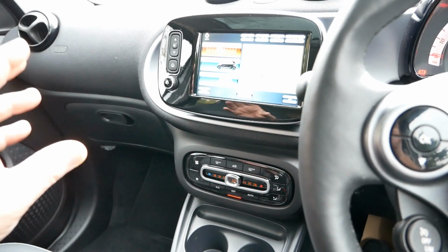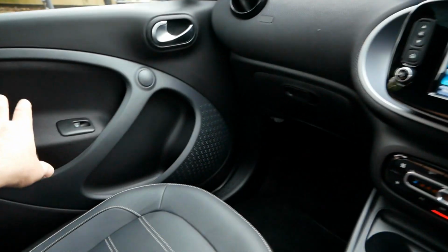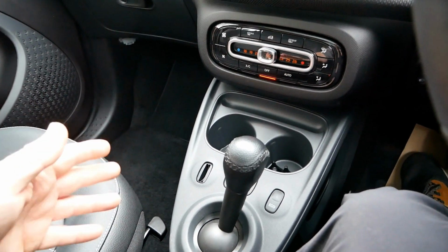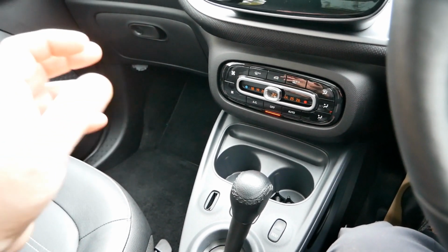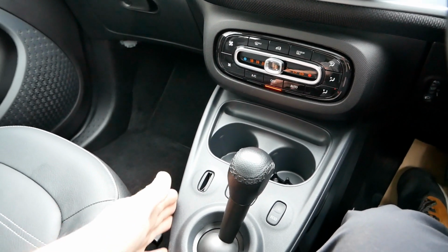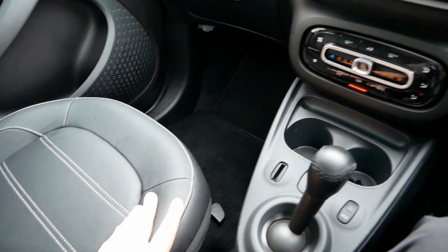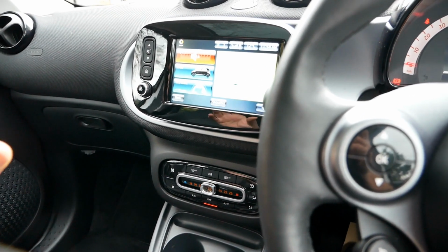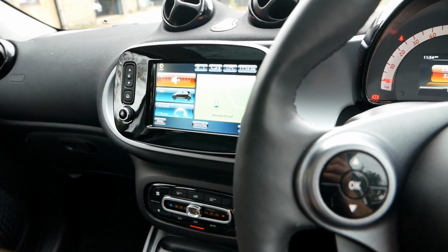But the whole interior just feels a bit more premium than a Zoe. You've got this fabric here up on the dash and on the door cards. You've got a lot of hard plastic trim inside the car, just like you do with a lot of modern cars. But compared to a 22 or 40 kilowatt hour Zoe, there's less sharp edges, and it just feels more premium, particularly with the faux leather seats. It's just a much nicer place to be in. But of course the 50 kilowatt hour Zoe, they've really upped the quality of the interior. But of course this is a slightly older car and it's not competing against that.